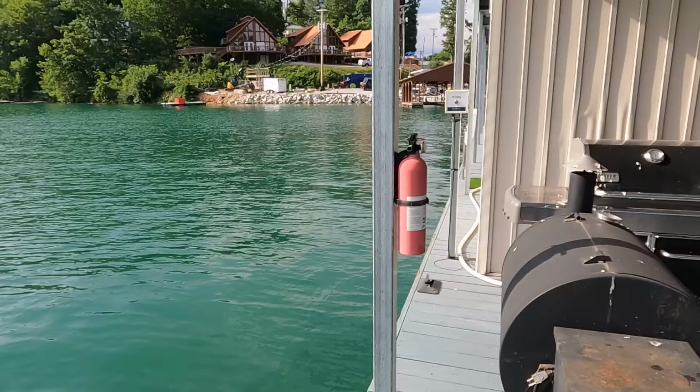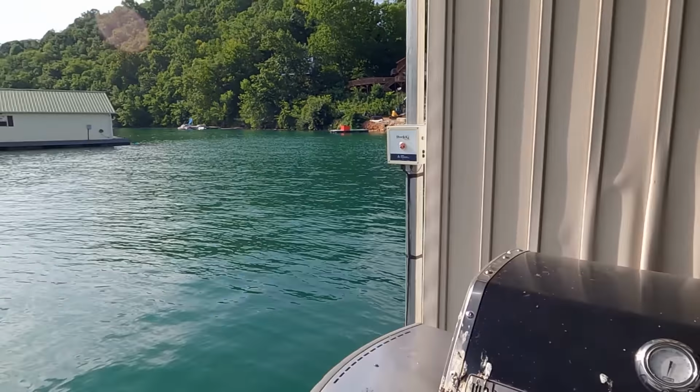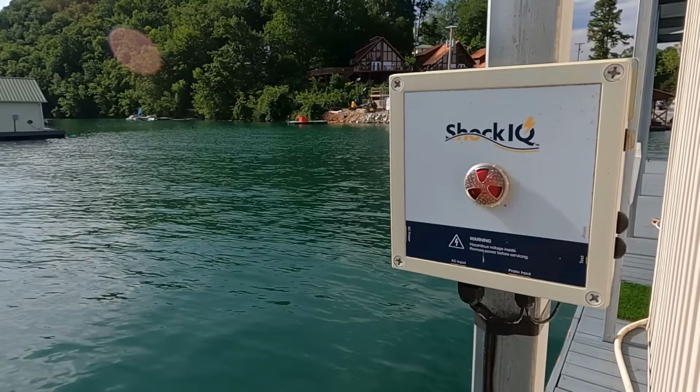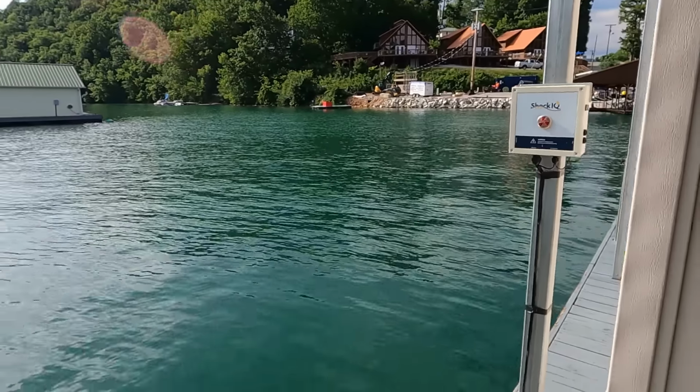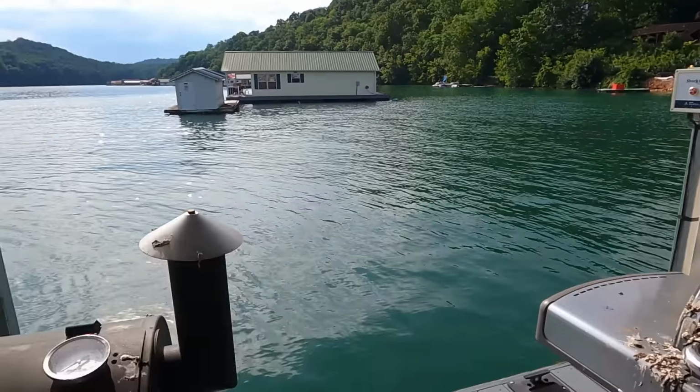And that Shock IQ is a great option that's worth every penny, and that's going to basically cut down on your risk of electroshock drowning, because that's always going to be monitoring for current in the water. If it detects anything, it's going to go off and notify you.